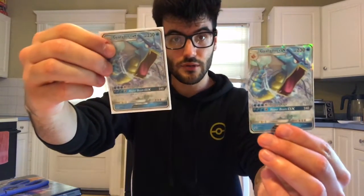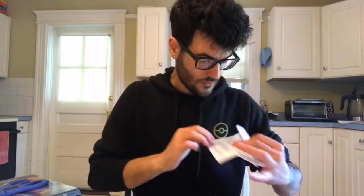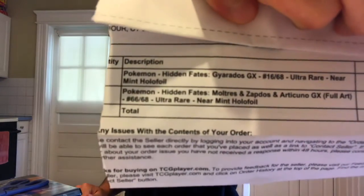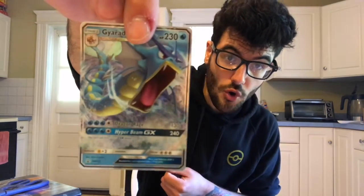I know I didn't. We can see right here, right next to Charizard, I got my promos. Got my promo Gyarados right here. I needed the other one. Look what they sent me. Let me confirm that with you guys. With this right here, if we can get a good reading of that, it does say 16 out of 68. Yep, ultra rare. Hidden Fates Gyarados GX, 16 out of 68. And this says SM212. So, we got one little error.